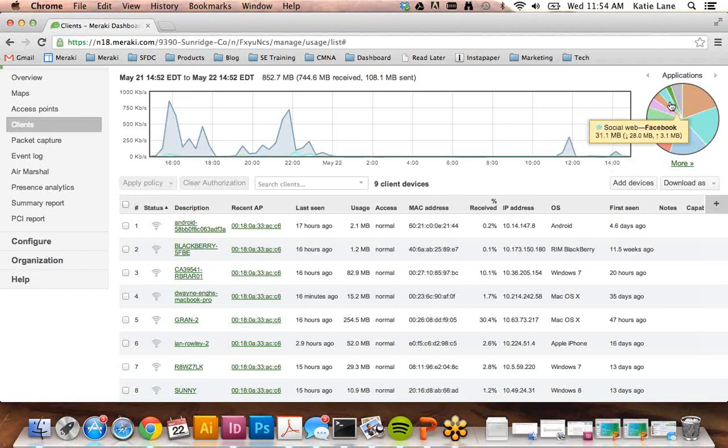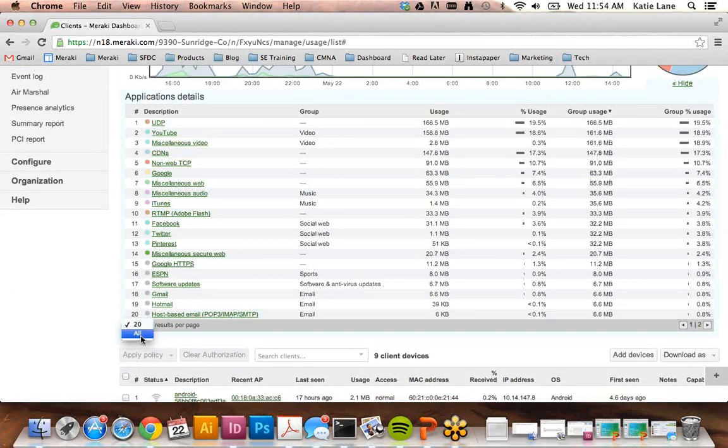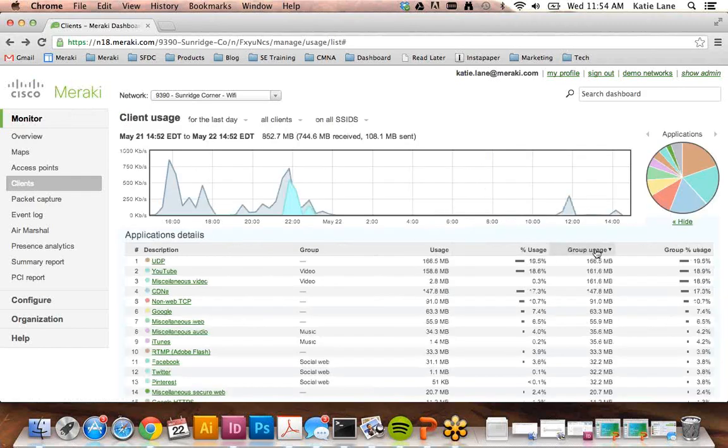So we can see all of the different applications that are being used. We can expand this out, and you see here a lot of social web, music, and video. And if Luke, for instance, wanted to limit some of this YouTube traffic because it's one of the highest usages on this network, group usage about 161 megabits, and a couple of spikes here, you can see how that pops up on the chart.